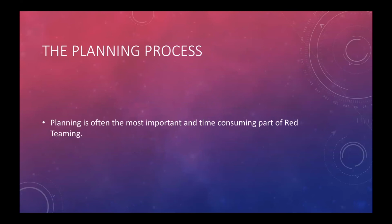All right, so the planning process. Planning is often the most important and time-consuming part of red teaming. And if you've worked with a red team or some type of red team engagement, you probably know that this is a very tedious process. Obviously, it can be entertaining depending on what parties are involved, but this is like your bread and butter, really. If your plan isn't sound, your operation or your execution is going to be horrible and it's going to fail, or it's going to succeed, but maybe you had to make some deviations.